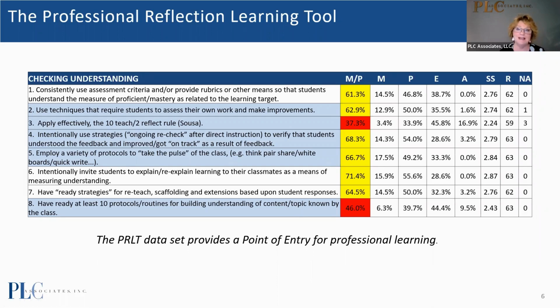Do we have at least 10 protocols or routines for building understanding in a topic known by the class? So think of anchor charts. If we only have a few things in our tool chest, and maybe we do the popsicle stick thing, where I know that's popular with calling on certain students, if that's all we've got, that gets really mundane, quickly.